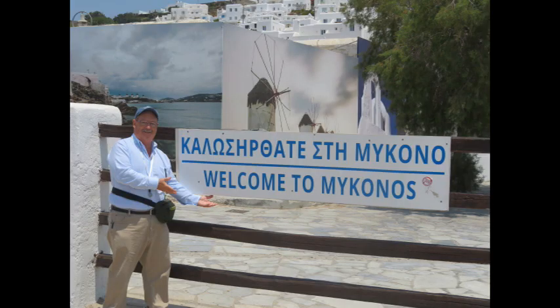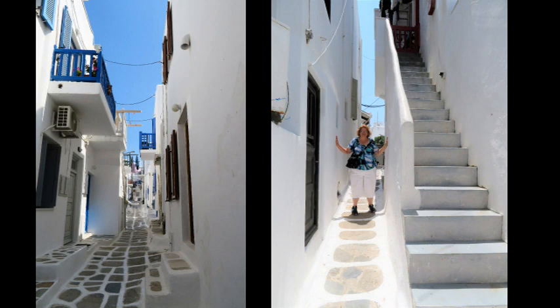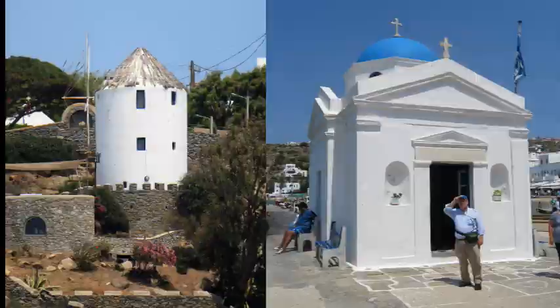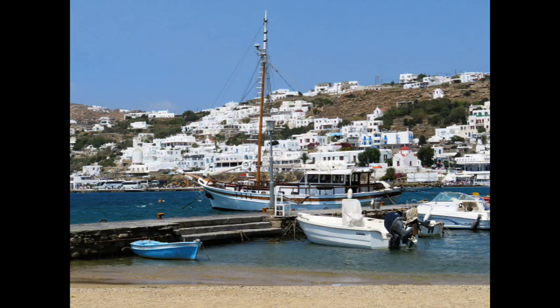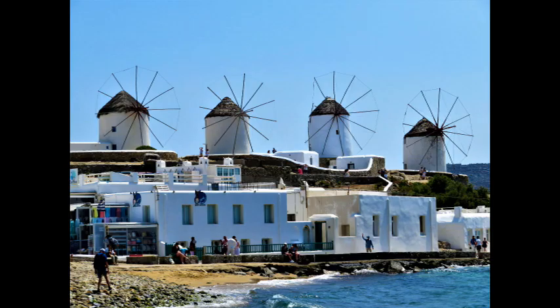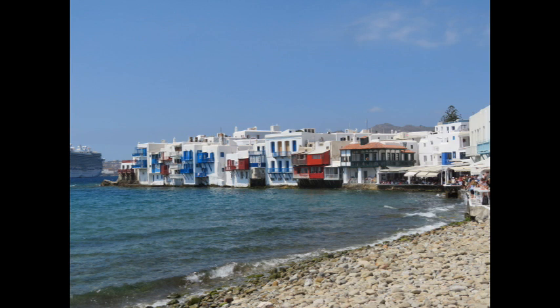We moved from there to Mykonos, Greece, and we didn't take a tour that day. We just went around the city ourselves. Very, very picturesque. Narrow alleyways, but all bright, colorful with white, blue. Had the best calamari ever there. And we just looked around, and then there were a number of windmills. Must have been a wind-powered civilization at one point, but very, very pretty.